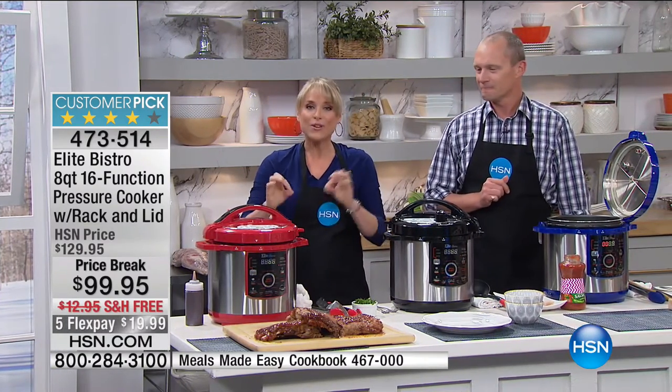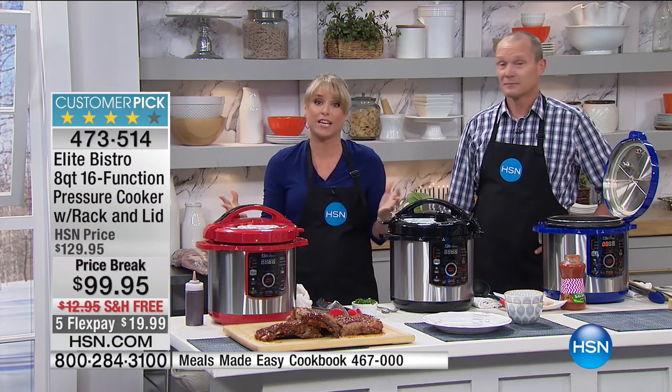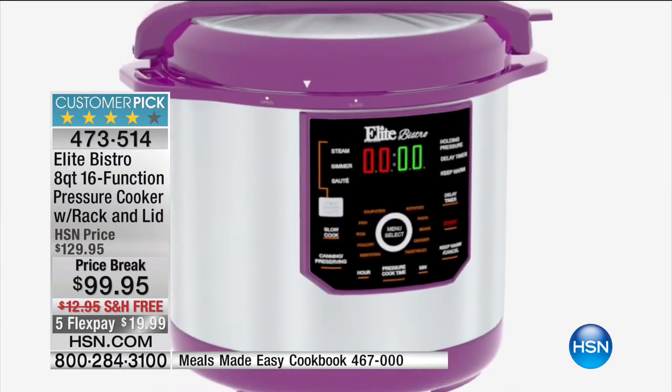So immediately when your pressure cooker is done, it switches to keep warm. That's what we were talking about. If you think of your grill, if you think of your oven, if you think of virtually any other form of cooking, if you leave your food on too long, it burns. With the Elite Bistro, it automatically switches to keep warm.